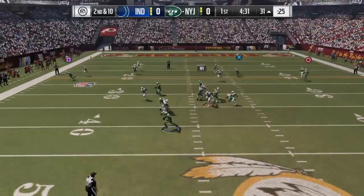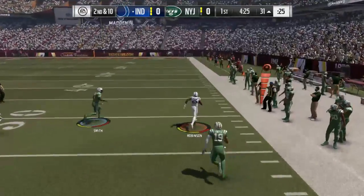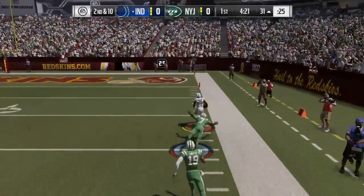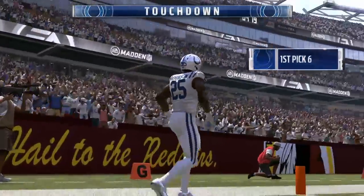From the gun, here's Smith. Steps away to his left. This time for Smith, and it's intercepted. And he's got some space here. There he goes, right side. The 20, 10, and he will bring it back. An interception return for a Colts TD.